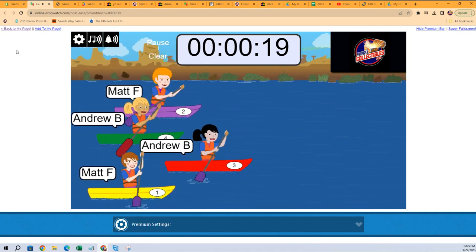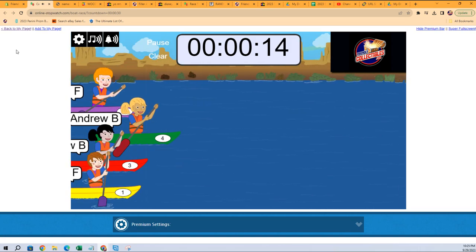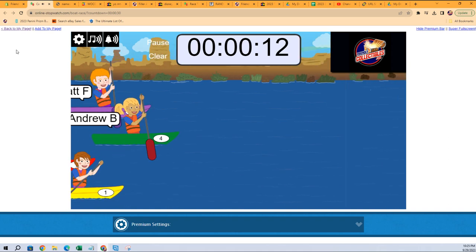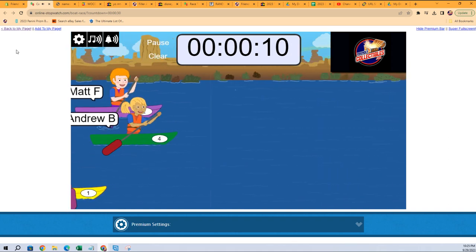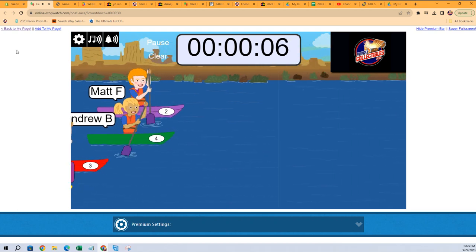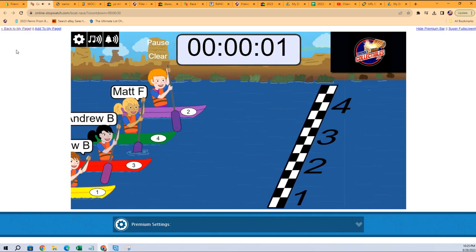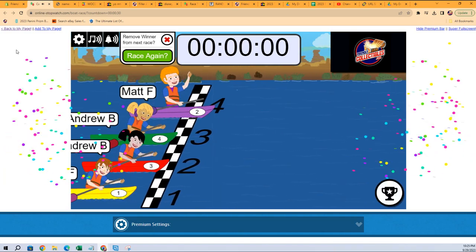So Andrew B., out to a little bit of a lead here. We got 15 seconds left. Andrew B in the green boat. 10 seconds left. Matt in the purple boat. Better start paddling. Better start paddling here. This is coming neck and neck.